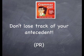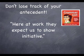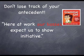Let's look at 3 common pronoun antecedent problems. Our first antecedent problem concerns antecedents that are missing or very far away from their corresponding pronouns. For example, it would be incorrect to write, "Here at work they expect us to show initiative." In this case, they does not refer back to any plural noun. Those lurking bosses are implied, but not actually mentioned. Therefore, the antecedent is missing. To solve this particular error, we just need to name who they is: Our bosses expect us to show initiative.